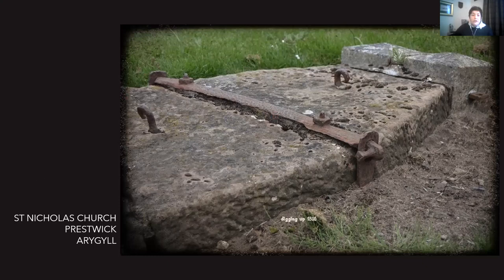Now that would have secured either round the coffin itself, or it would have just been iron bars straight down into the soil, securing the stone in place a little bit more. But this particular mort stone is very solid, and it was clearly designed not to be moved. Whether or not the inhabitant is still underneath that, we do not know.